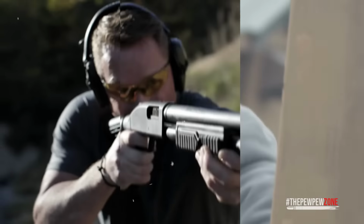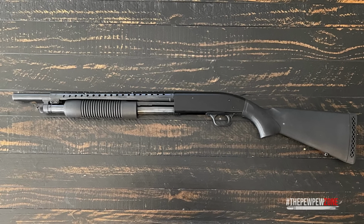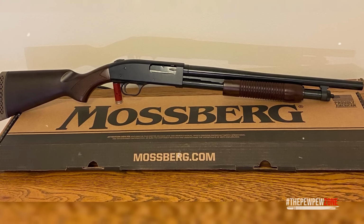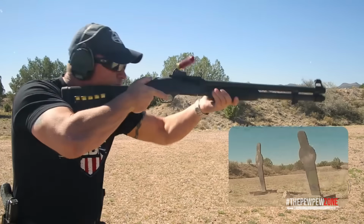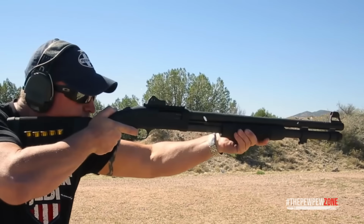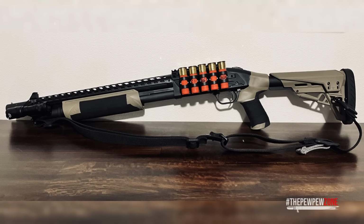Its claim to fame is its dual-action bar system that ensures smooth operation with no binding or sticking, even under stress. This pump-action shotgun is built to handle a variety of situations, from hunting and sport shooting to home defense, thanks to its ability to accommodate a wide range of shells. The 500 series also boasts an ambidextrous safety located at the top rear of the receiver, making it easily accessible for both left- and right-handed shooters.